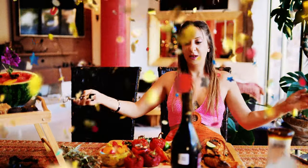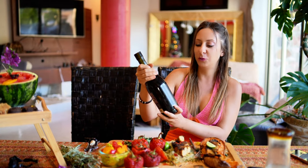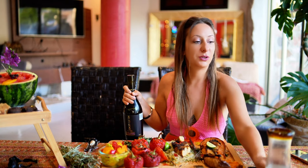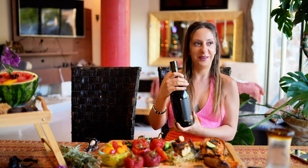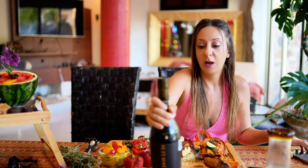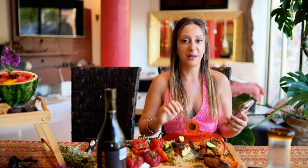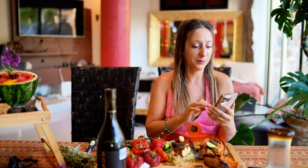So easy. Last time we drank Don Luis, the cork was super messed up. So, bring on the glasses. I was gonna say that red wine has a lot of resveratrol, which is anti-aging, and there is resveratrol in what else, baby? Grapes. Pumpkin seeds and something else.